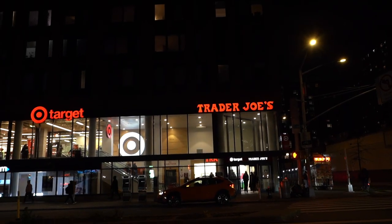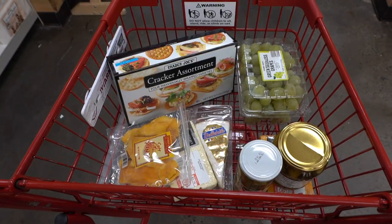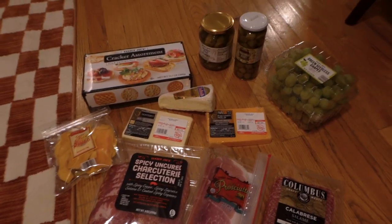Cozy fit for Trader Joe's. Five floors up, five floors down. So these are all the items that I got.